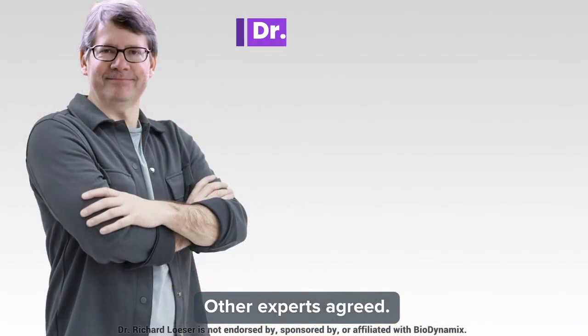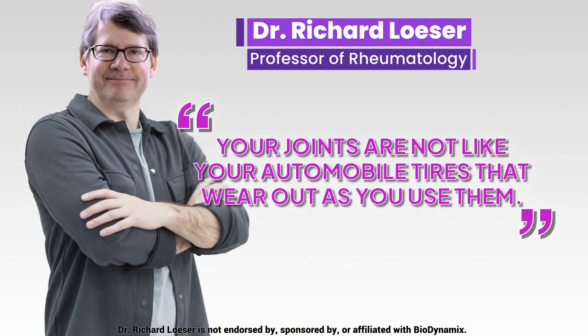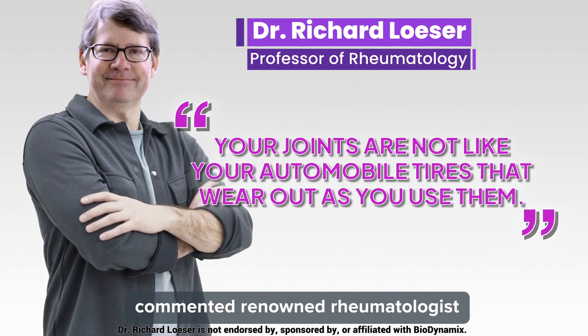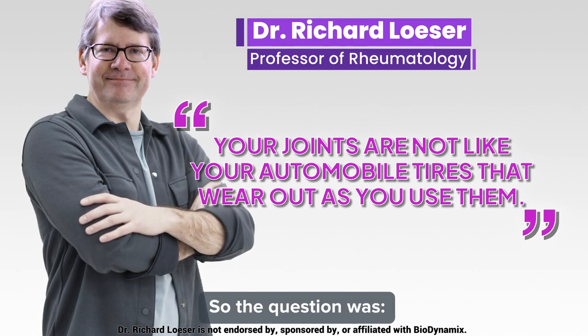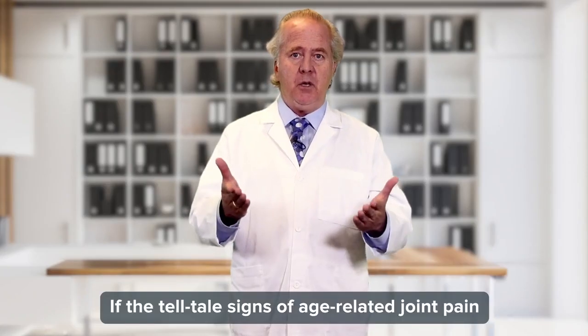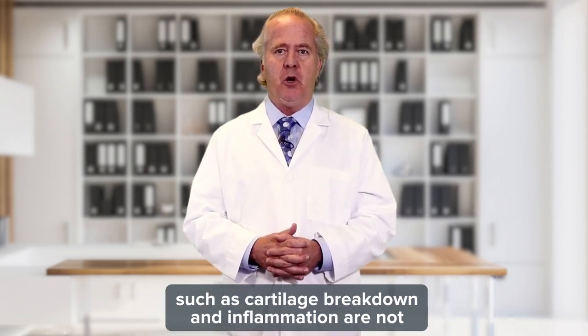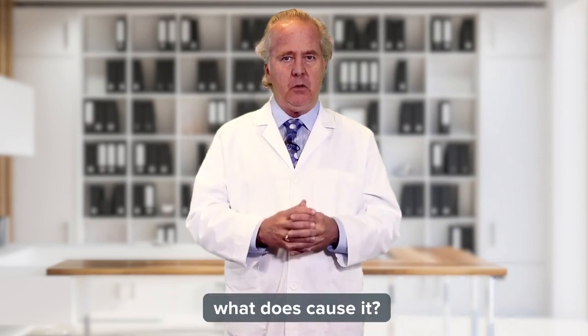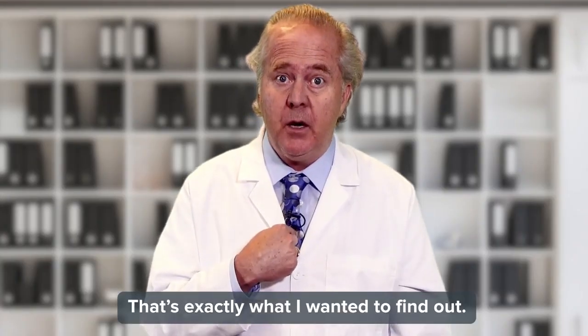Other experts agreed. "Your joints are not like your automobile tires that wear out as you use them," commented renowned rheumatologist Dr. Richard Leeser. So the question was, if the telltale signs of age-related joint pain such as cartilage breakdown and inflammation are not caused by natural wear and tear, what does cause it? That's exactly what I wanted to find out.